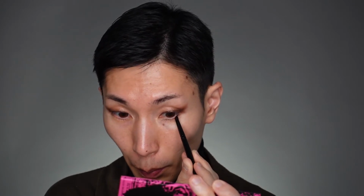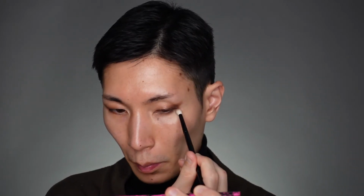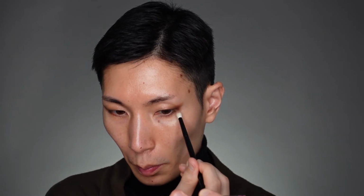I don't want the lower lash line to be super strong or go down too low, but I will add a little bit of Disobedient mainly at the outer corner, and then smoke that out a little bit and use that lighter brown shade from the Viseart palette just to add a little bit of color to the under eyes.